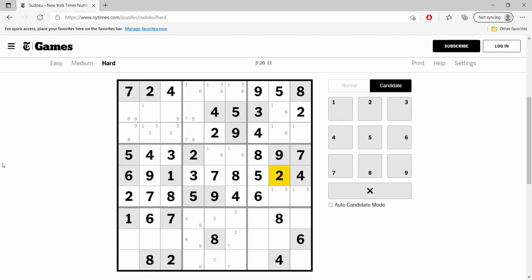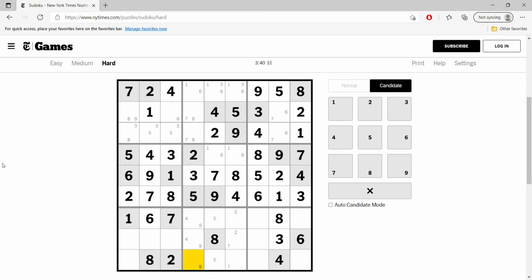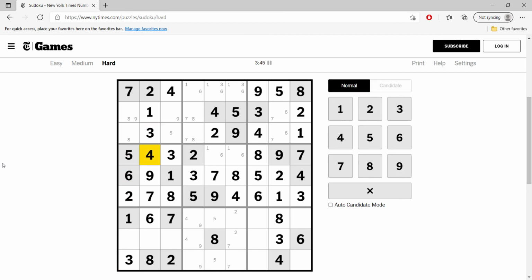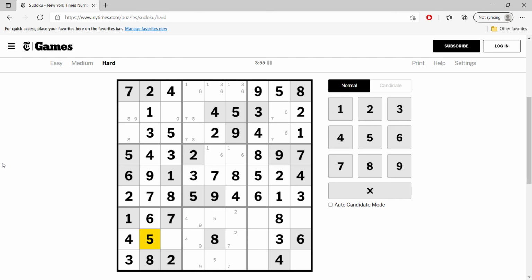So this is 6, and then 7, which is vertical, so these cannot be 1s. Only this can be a 1, so therefore this is a 1. And this is 3, 1. This is 3. And this is 3. This is 3, and in this column this must be 5. Okay, then this is 5. Okay, and then this is 4, and this is 9.